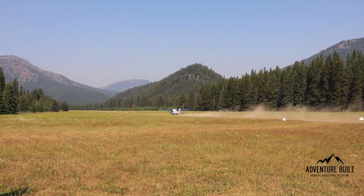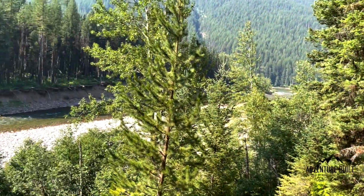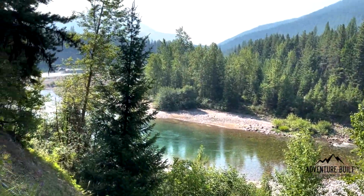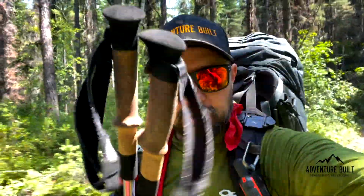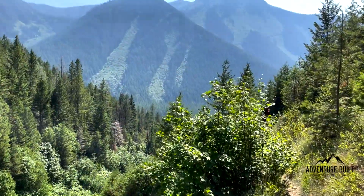If you are looking for an adventure, I definitely suggest getting flown in to Schafer Meadow and taking the 3-day backpacking trip out along Big River Trail 155 on the Middle Fork of the Flathead River. You'll work for it, but you will enjoy it. The views are fantastic. Everything about this place is just amazing.